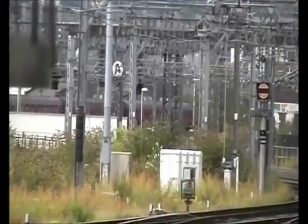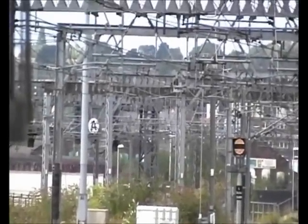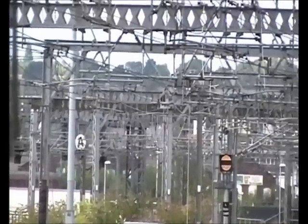The following year saw the introduction of the Jubilees, much smaller engines based on Fowler's Patriot.